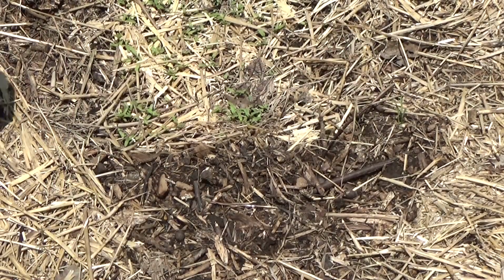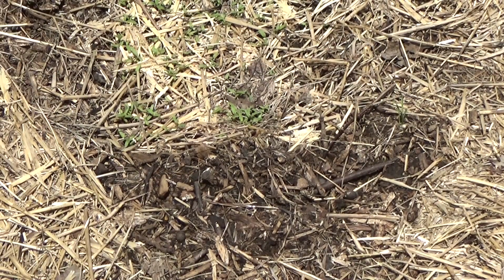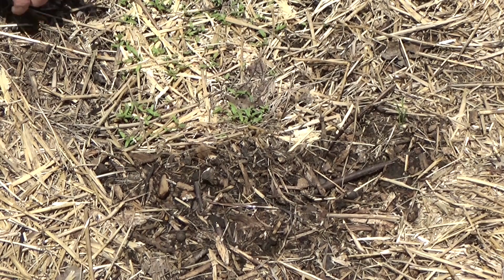Oh, there's another line of tomatoes. And if you remember, it wasn't very long ago we planted this little bed of beets, put some mulch over the top, and this shows just how easy beets come right up through that little mulch.